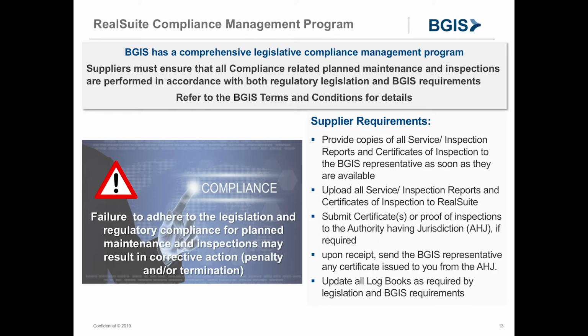BGIS has a comprehensive legislative compliance management program. Suppliers must ensure that all compliance-related planned maintenance and inspections are performed in accordance with both regulatory legislation and BGIS requirements. These requirements are outlined in the BGIS terms and conditions. Suppliers must provide copies of all service inspection reports and certificates of inspection, upload all service inspection reports and certificates to RealSuite, submit certificates of proof of inspection to the authority having jurisdiction and ensure BGIS receives a copy, and update all logbooks as required. 100% compliance is a KPI requirement.